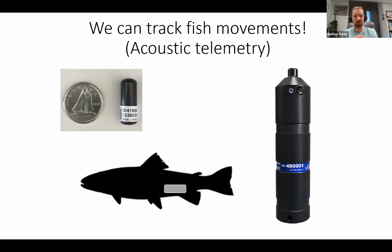We call these receivers, or hydrophones, or listening stations, and we can put these in the water. Their job is to just listen for those tags. If a tagged animal goes close enough to that receiver while it's sending out its signal, the receiver is going to pick that up and record it on its computer. So it'll say, okay, fish number 22 was detected on December 15th at 1:30 p.m. So we can know for each individual fish where it went and when, which I think is really, really cool.